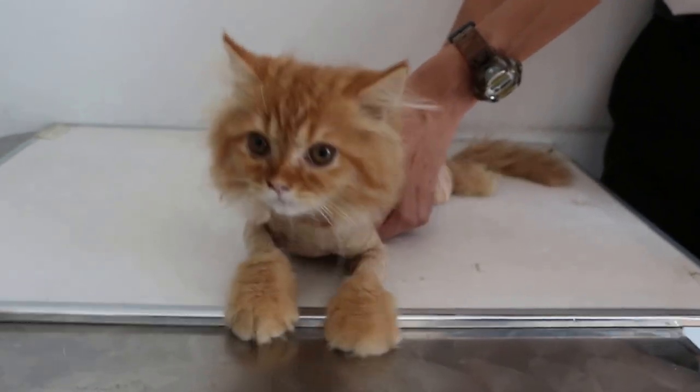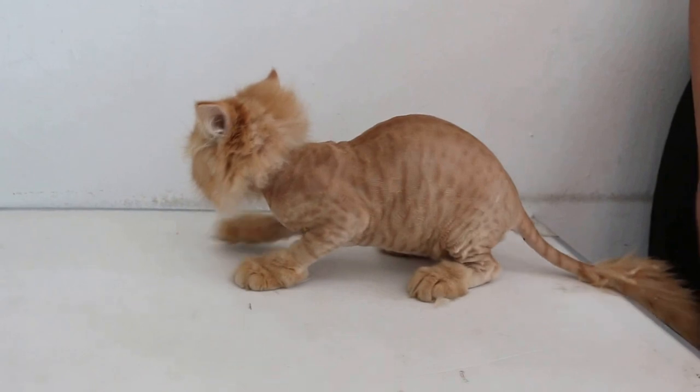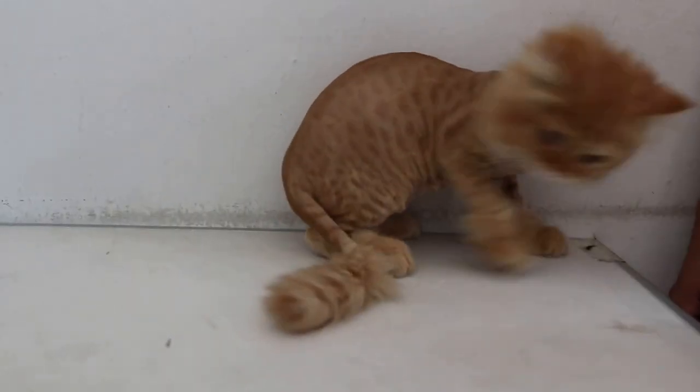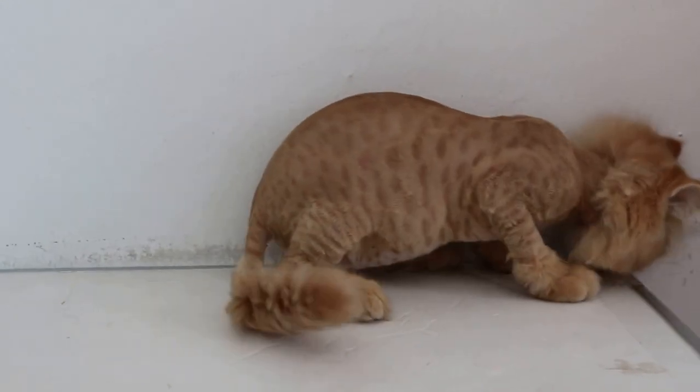But just to show what is a lion cut, so let the kitten walk around. A lion cut, okay, how do you describe a lion cut? You will leave the hair onto the head, onto the tail, and onto the... And the face? Face, you don't shave the hair, right?